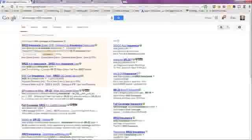Now, I need to clarify something here that most people may not understand. An SR22 is not auto insurance. An SR22 is a document proving to the state of residence that you're in that you have enough auto insurance as required by that state.